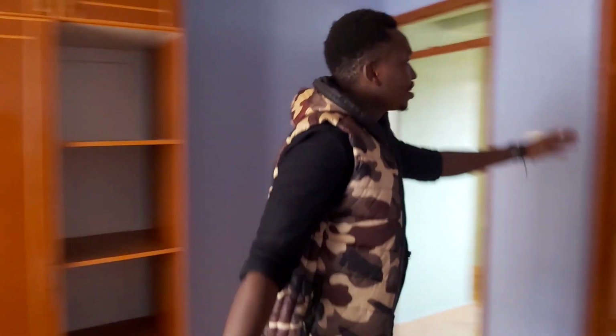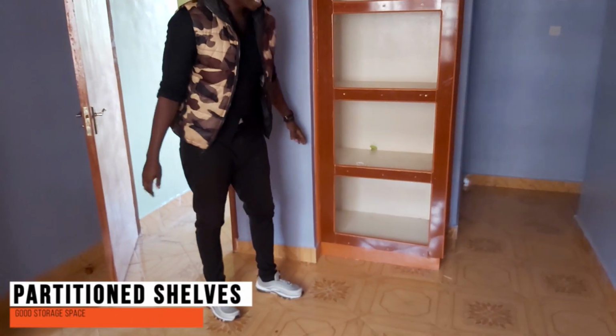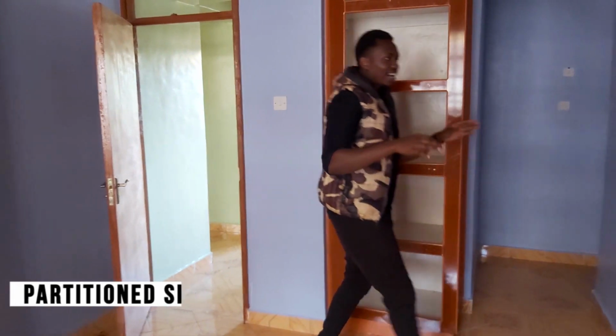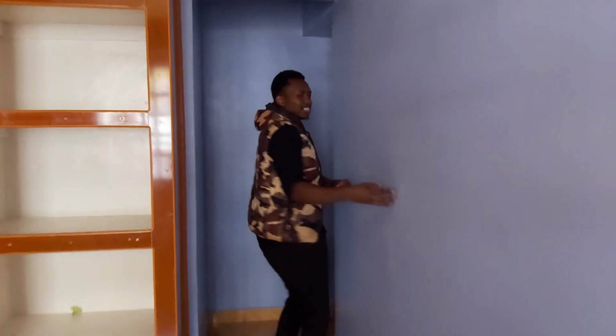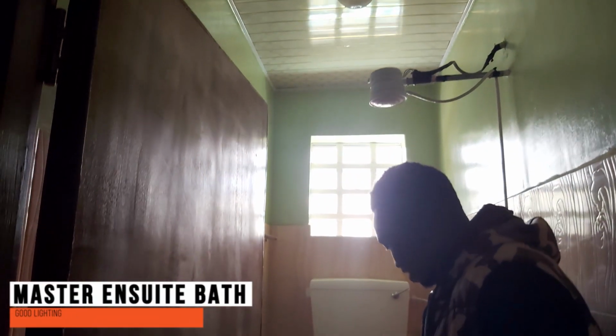This other side, there are some partition shelves. This is really, really nice, unique. The color is blue. Now this made me wonder. There is a corridor here. It's quite dark, but here you have your toilet and your instant shower. The tiling is quite nice. A mirror is just here with the sink.